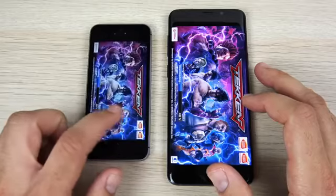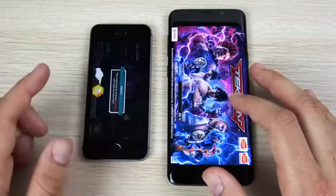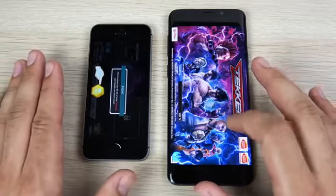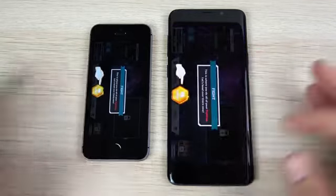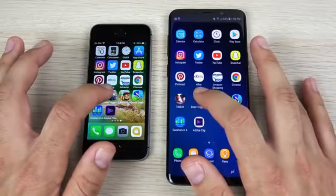So you can see it looks like the SE's ahead here and about to get into the game. And that's the SE. So we're ready to fight first on the left. And there's the S9. So here is where pretty much every iPhone is ahead, and that's the gaming optimization.